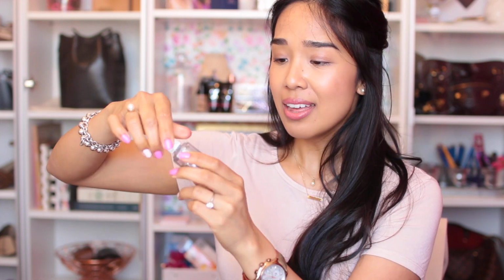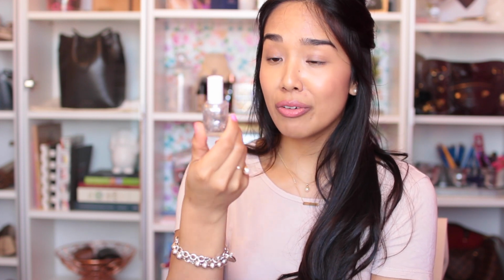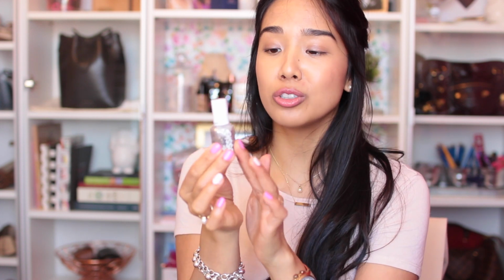These work well. I'm saying goodbye to this nail polish because, as you can see, it's kind of gone dry and clumpy. This is from Essie. It's the Set in Stones. For whatever reason, this particular polish dries out so easily. This is my 3rd one, and I've never actually finished an entire bottle. It just all dries up before I can actually finish it.